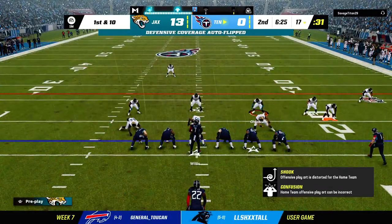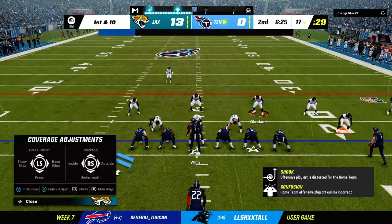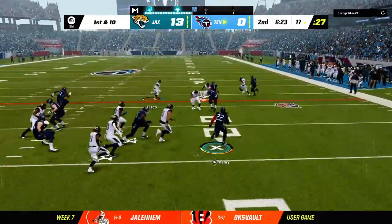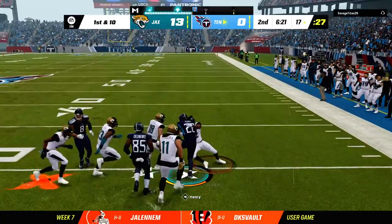The Titans offense set to begin the drive. And this not an easy situation. You're down early, in the elements, you're on the road. How do you get the mojo back?